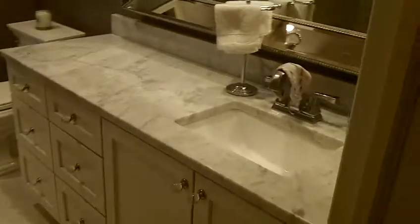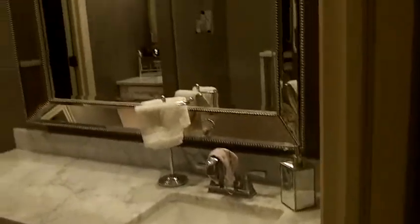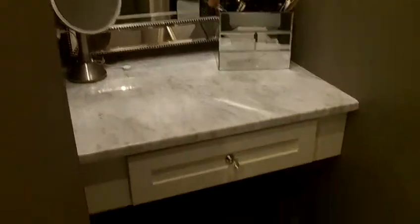Just off of the master bedroom, it does have an ensuite bathroom. Countertop is granite with one sink basin. This bathroom here offers a stand-up shower, plenty of space. It also has a sit-down vanity area. Nice walk-in closet. Sorry, it's dark. Ceramic flooring. Let's make our way back through the master bedroom and we'll check out the finished basement area.